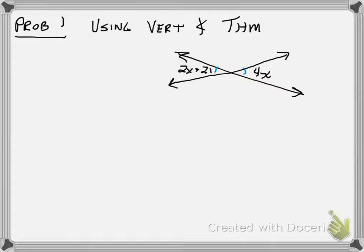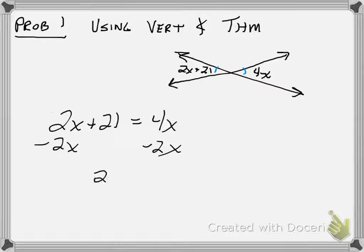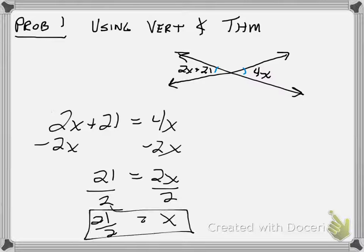Again, you have that X-looking thing here, and you have 2x plus 21, you have 4x that are vertical from each other. So I'm going to go ahead and say 2x plus 21 equals 4x. Again, subtract 2x. This should be relatively simple. 21 equals 2x. Divide by 2. X equals, and don't be afraid of this, 21 halves. You're allowed to have fractions.